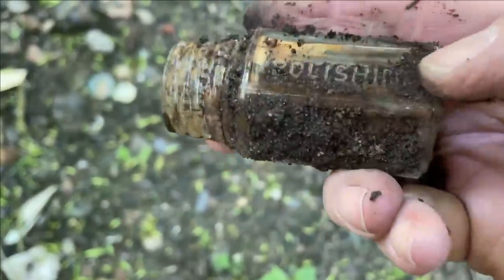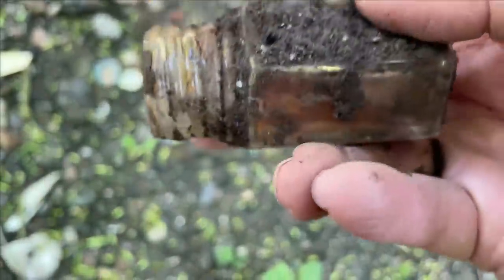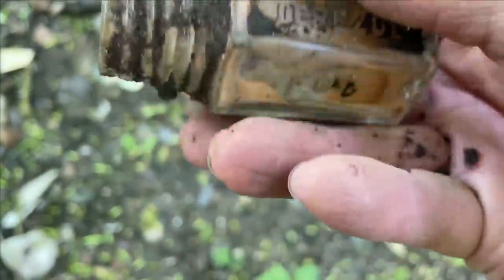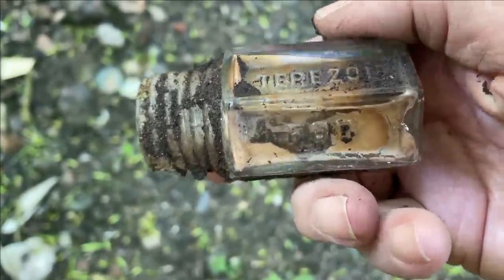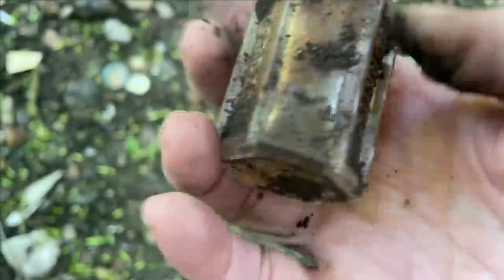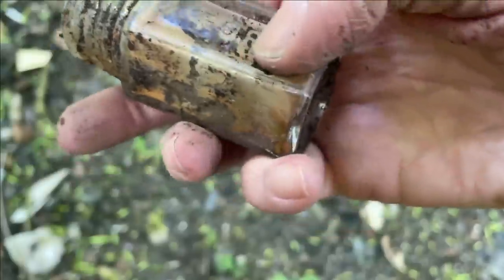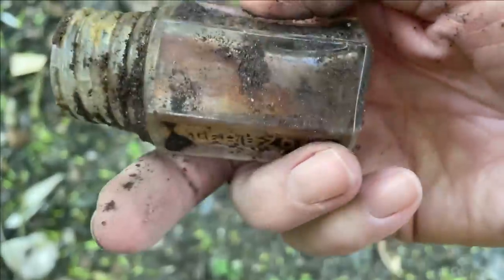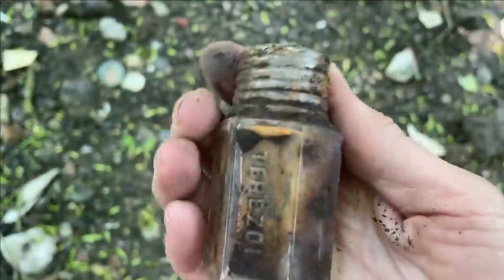It's got polishing. Furniture. Terrazol. Polishing furniture. Not seen Terrazol before. Oh, what's that say? Terrazol for polishing furniture. Oh, that's quite interesting. I'm going to take it, look it up.